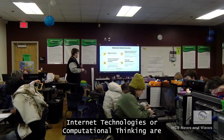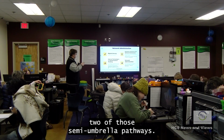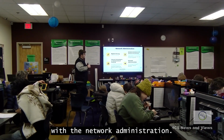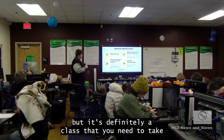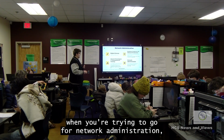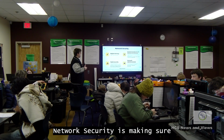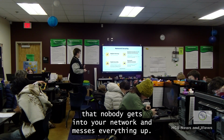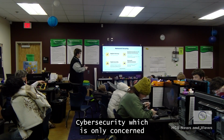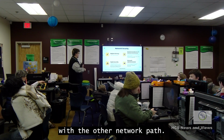Internet technologies or computational thinking are 2 of those semi-umbrella pathways. And then network administration deals mainly with the network administration. I think it also deals with network security, but it's definitely a class that you need to take when you're trying to go for network administration, which is like IT. Network security is making sure that nobody gets into your network and messes everything up. So we have digital literacy, computer hardware and software, cybersecurity, which is only concerned with about 3 of the pathways, and then network administration is also with the other network path.